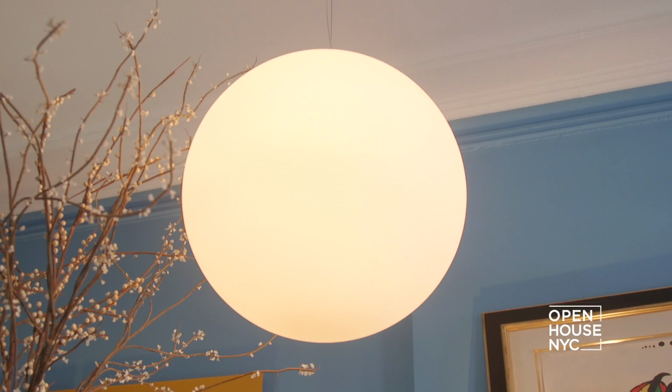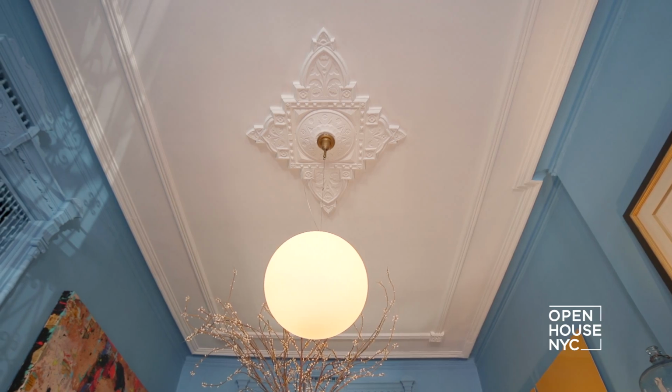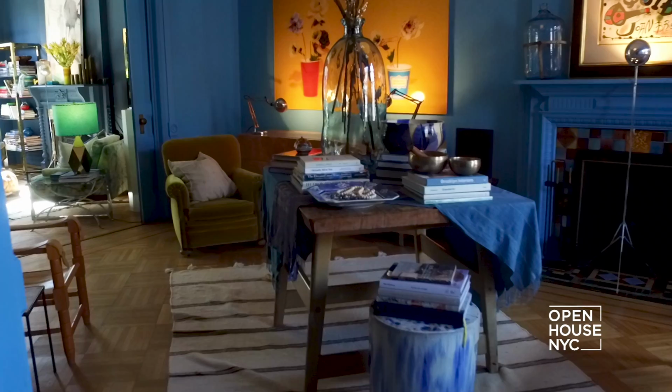Another example of that modern mix that I tried to create between old and new are these globe pendant lights. They're vintage Swedish, and they look great hanging from the old medallions on the ceiling.